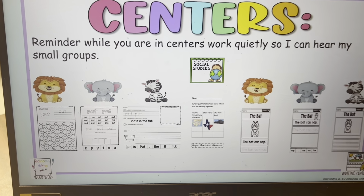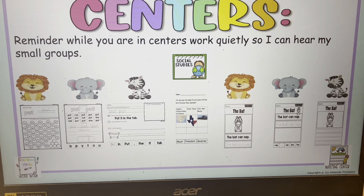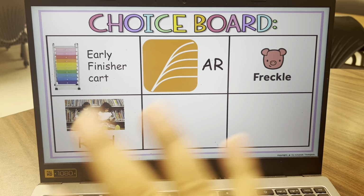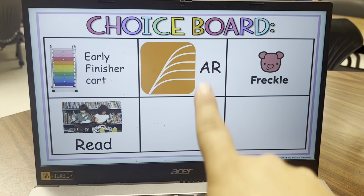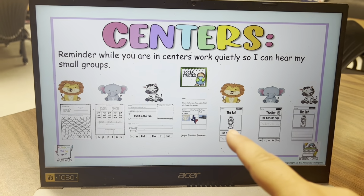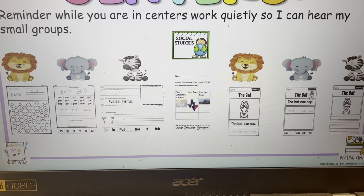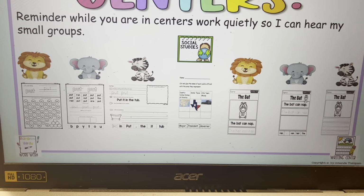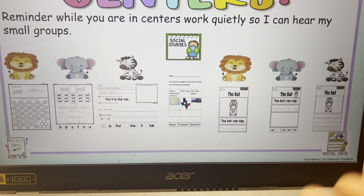And this is the social studies paper. And then I show them this, and this is their choice board. This is what they can do when they get finished. We have our early finisher cart, we have our AR, we have our Freckle, and a read. So if they finish their center, because some kids, of course, will say this is super easy, they'll get done with that super fast. None of them take too long because I only have 20 minutes in each center, and I need them to get their work done.